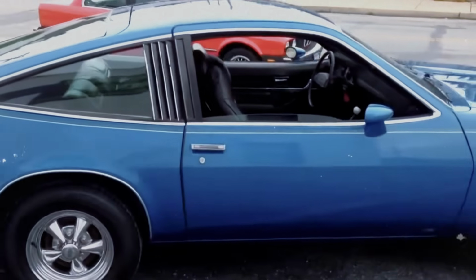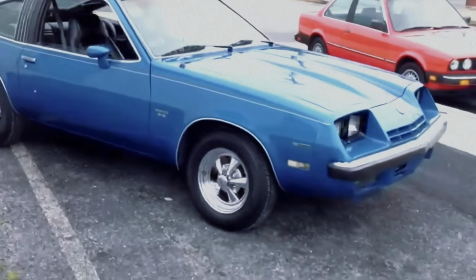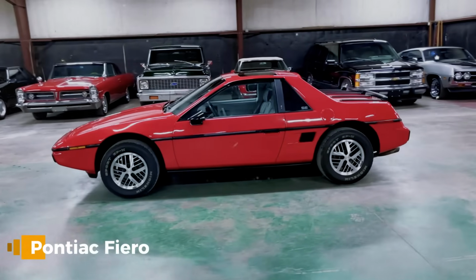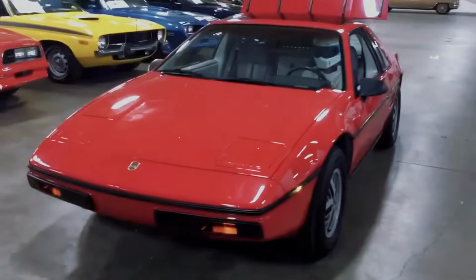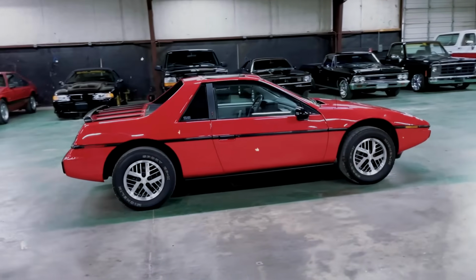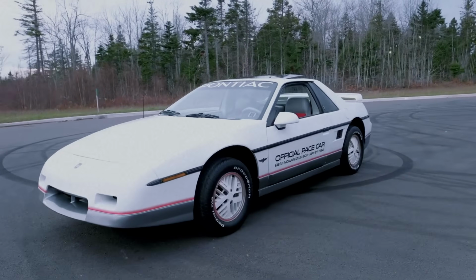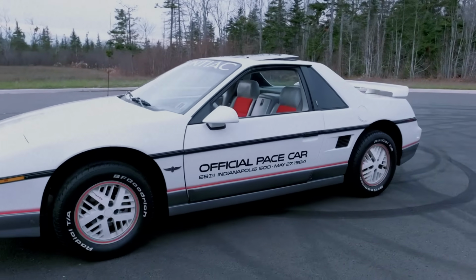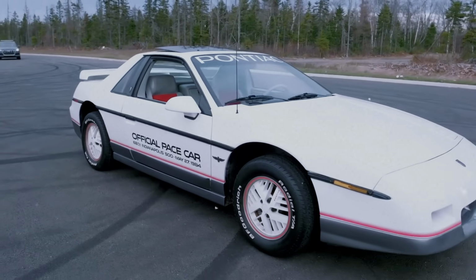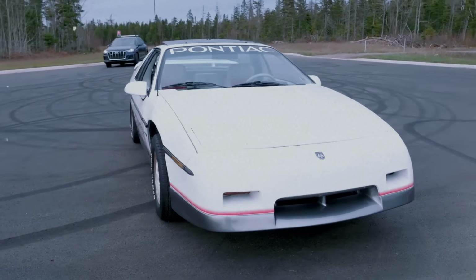But somehow, incredibly, the Monza is not number 1, because the car at number 1 literally tried to burn its owners alive. And finally, the undisputed king of American automotive disasters, our number 1 spot goes to the 1984 Pontiac Fiero. Pontiac intensely marketed the Fiero as America's very first mass-produced mid-engine sports car. It was supposed to be a highly affordable budget Ferrari, a true technological marvel that would save the company. Instead, this 2,600-pound wedge of plastic became the vehicle that forever tainted the Pontiac brand.